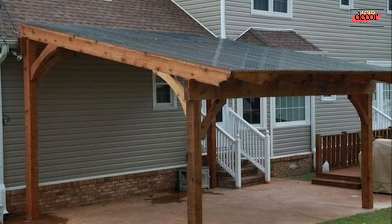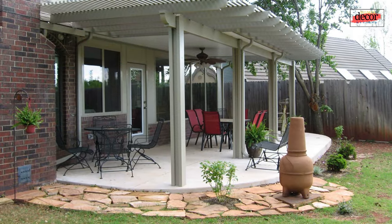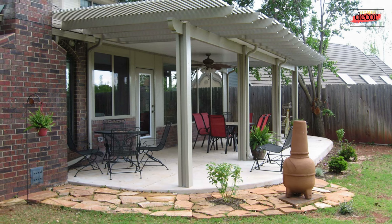It is enough for the basics. After this, we will provide you a gallery of stunning pergola porch design ideas for your inspiration.